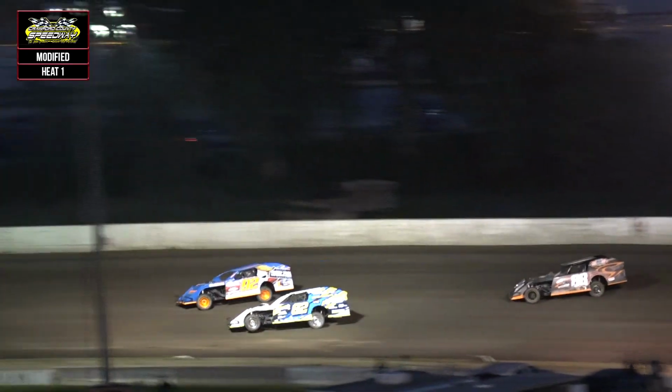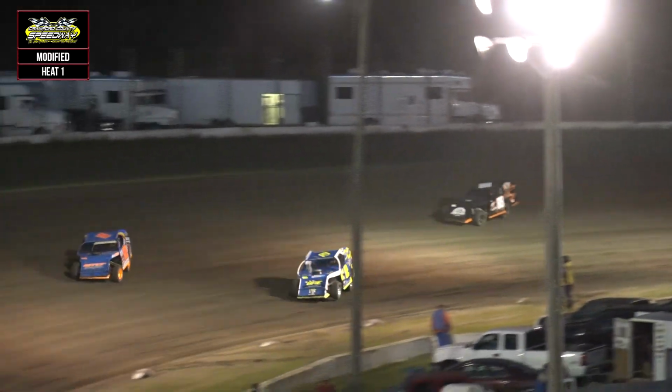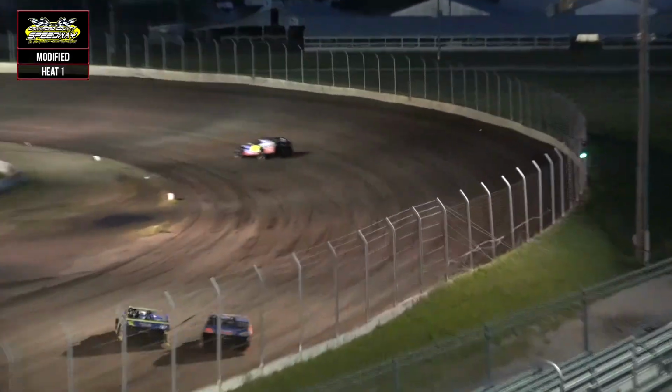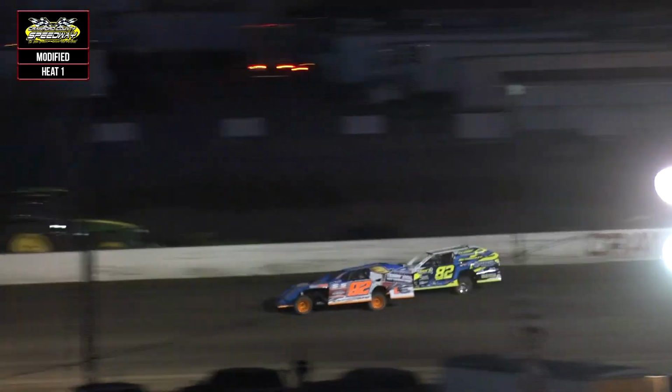Jeff Stevens taking over second. McBurney now trying to get back underneath the 92. Nothing shaking. It's going to be Ryan Jenkins leading. Oh, Stevens gets a little sideways. McBurney at the line by half a car length. The battle is on for second and third. Berrigan still fourth. Right now the battle is on for fifth between Kyle Brown and the 99 of Sobbing.